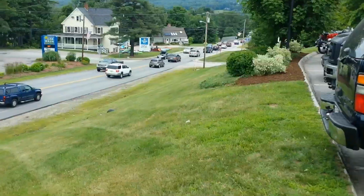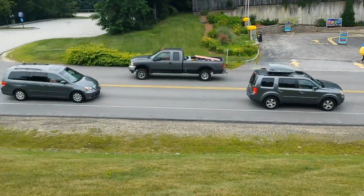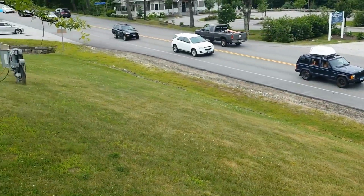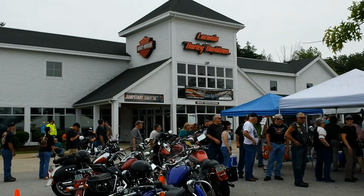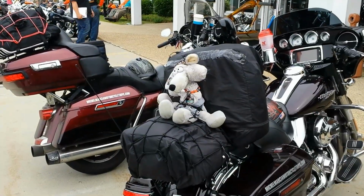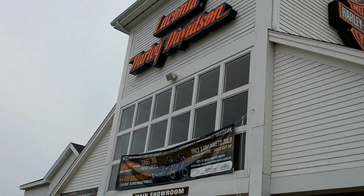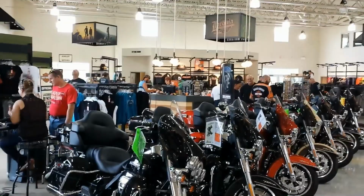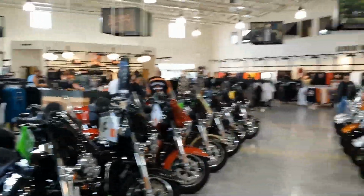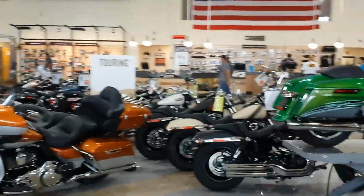Yes, sir. They had quite a bit of a turnout here, and I remember it was something of a memorial ride for Heather. Well, I got my t-shirt here, I got a hat here, and of course, I did get my poker chip here.